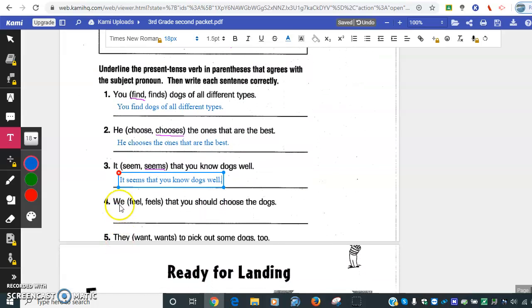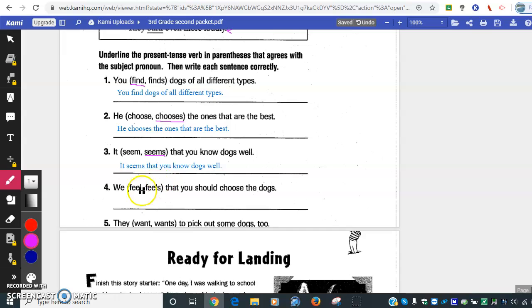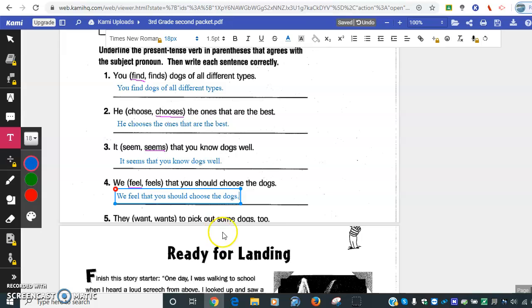Number 4, we feel that you should choose the dogs, or we feels that you should choose the dogs. We is a plural, and if I follow my little arrow, no S on the verb. We feel, not we feels. We feel that you should choose the dogs. I'm going to type that in. And number 5. You're going to notice that my number 5's been cut off, and I don't have a place to write my sentence. So I'm going to let you guys do that part on your own.